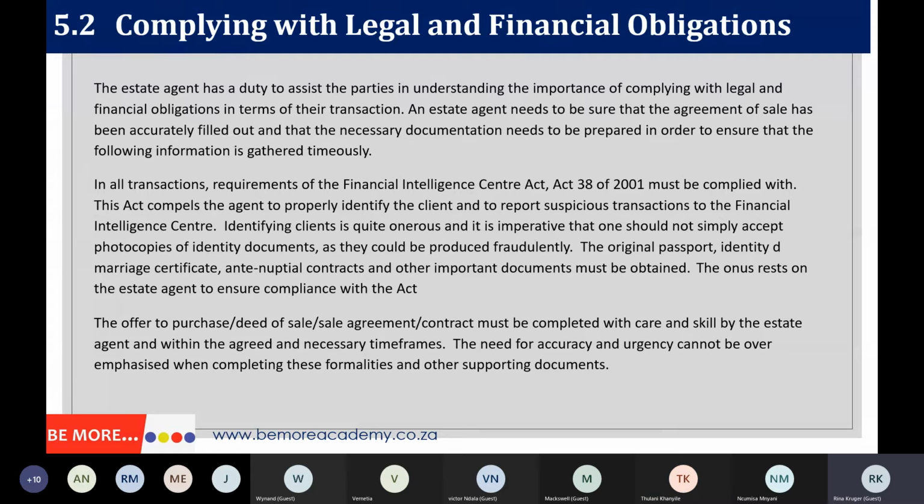In all transactions, requirements of the Financial Intelligence Centre Act must be complied with. This act compels the agent to properly identify the client and to report suspicious transactions to the Financial Intelligence Centre. Identifying clients is quite onerous, and it is imperative that one should not simply accept photocopies of identity documents as they could be produced fraudulently.